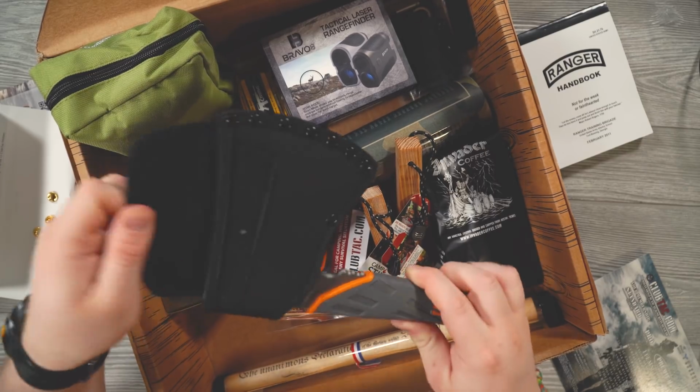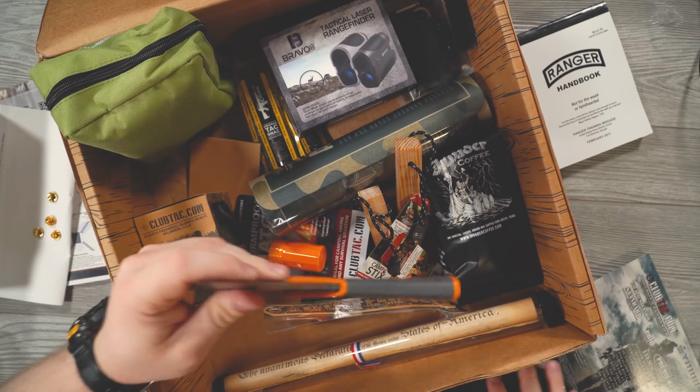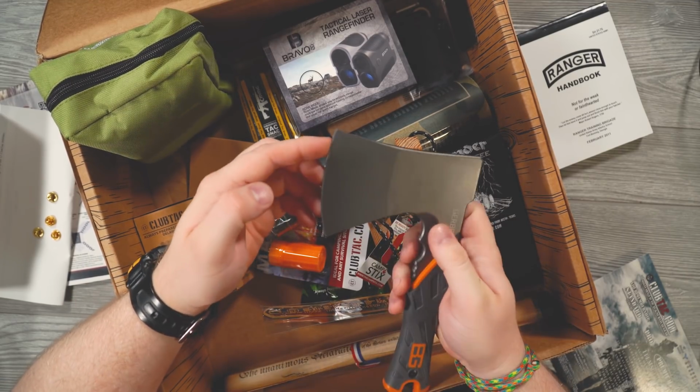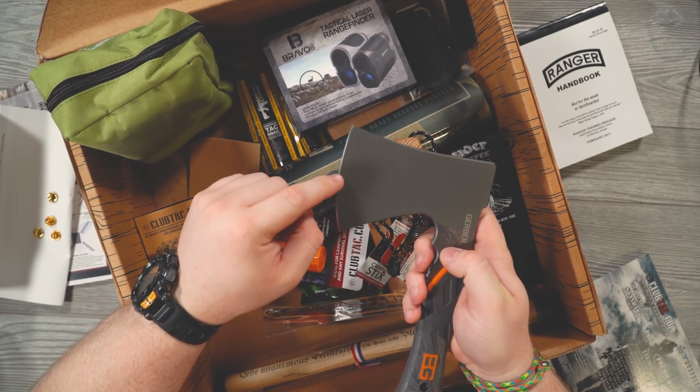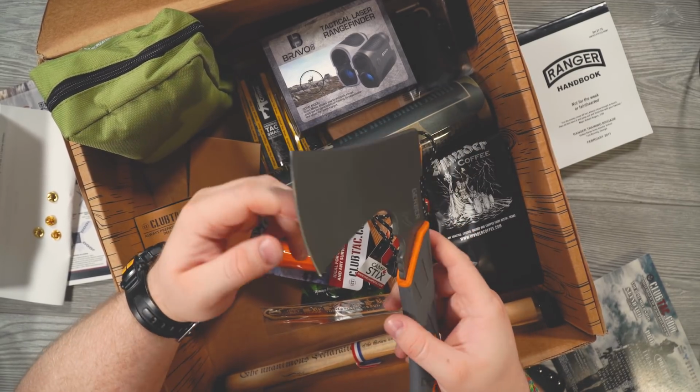I've chopped a lot of wood with my version of this axe. The only thing I have to say, there are two things. One, the blade on this axe is so thin, you can actually take it through a knife sharpener, which is really, really nice. It's also lightweight. This is the axe that I took when I was backpacking last time.